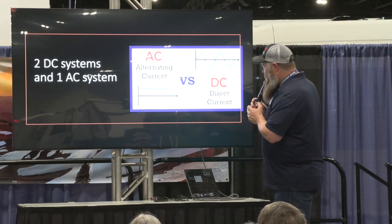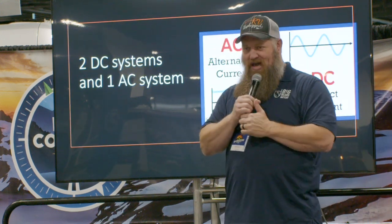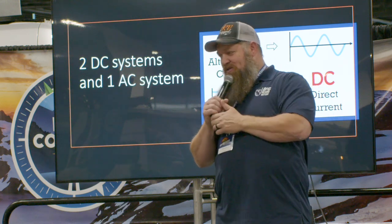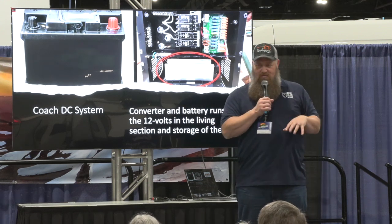Yeah, so we have 2 DC systems and 1 alternating current system. When I say DC systems, I'm talking about you have 2 systems that run on batteries. Okay, 2 systems that run on batteries. Now I'll break those 2 systems up into 2 different categories. The first category, we'll call those the coach. You have a coach battery.